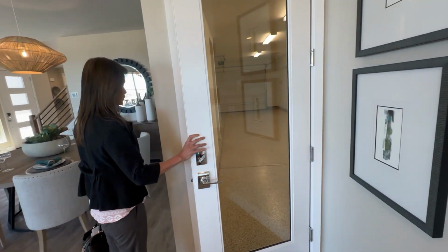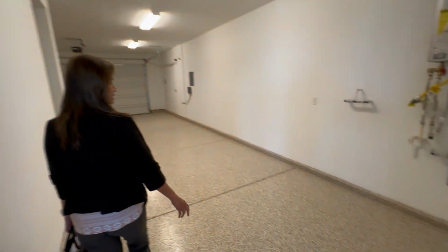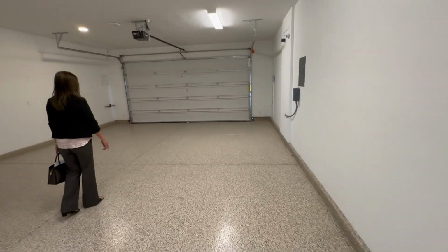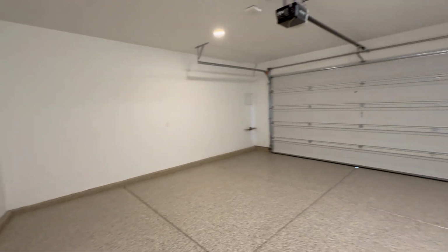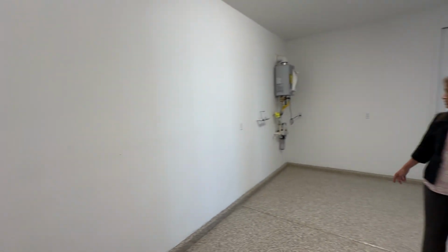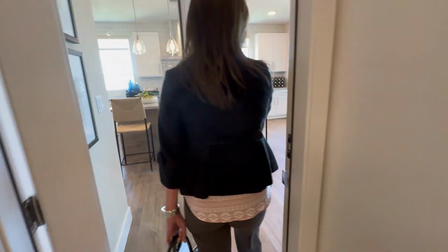This side right here is your 3-car tandem garage. It has a tankless water heater and your soft water loop. And right here, there's a storage inside the garage. This is underneath the stairs. Now let's go back inside and check the rest of the house.